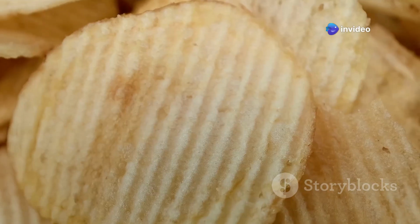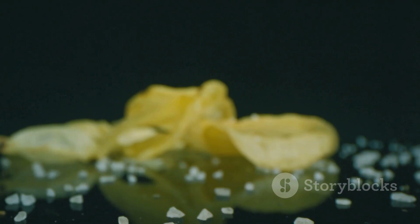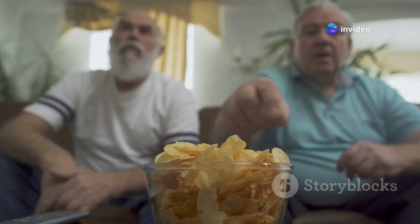But here's the part of the job where I have to be the responsible one. That deliciousness comes at a cost. Pringles are high in both sodium and fat. A single serving contains a significant chunk of your recommended daily intake for both. While an occasional snack won't hurt you, making it a daily habit can contribute to health problems down the road.